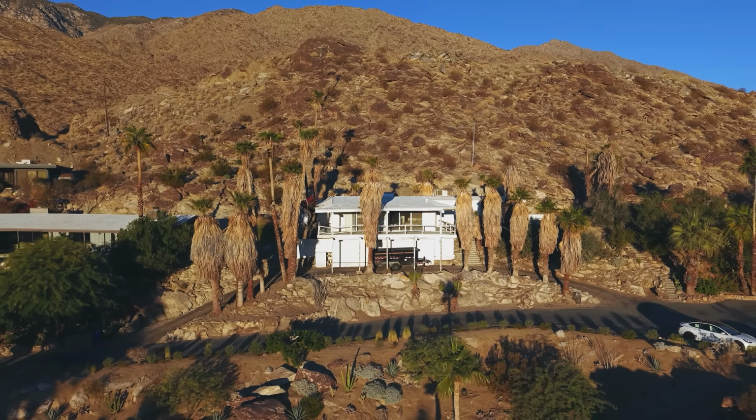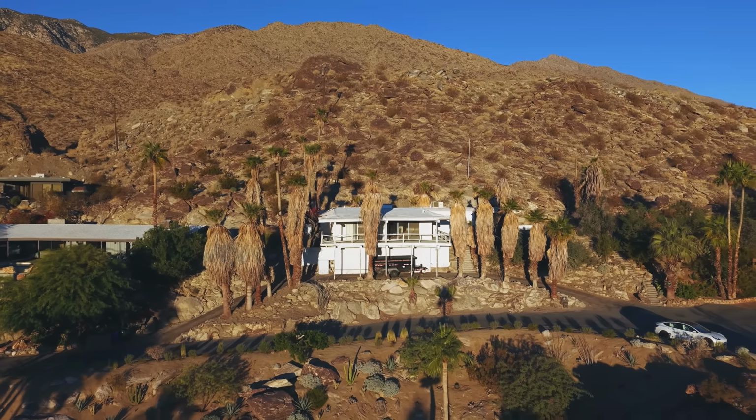exterior space. The house is in really rough condition, but where some people see a tear down, I see potential. And that's why I'm really excited about the project.